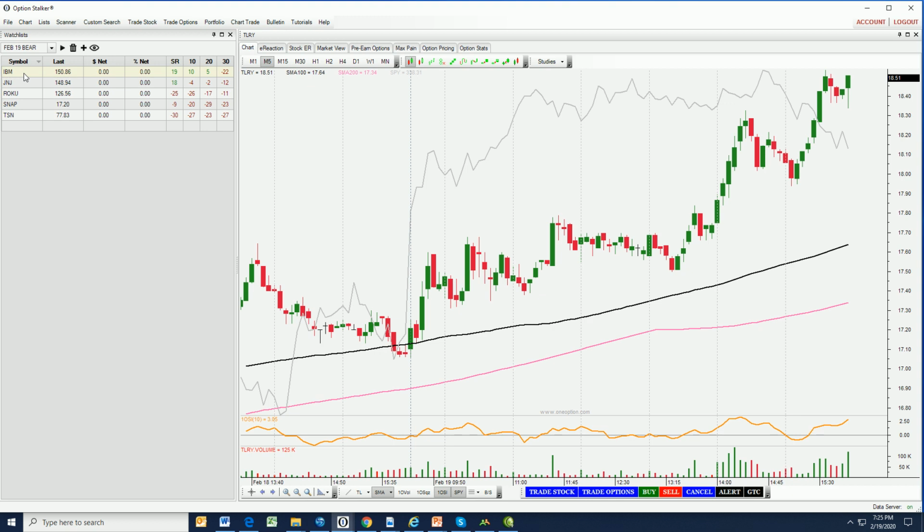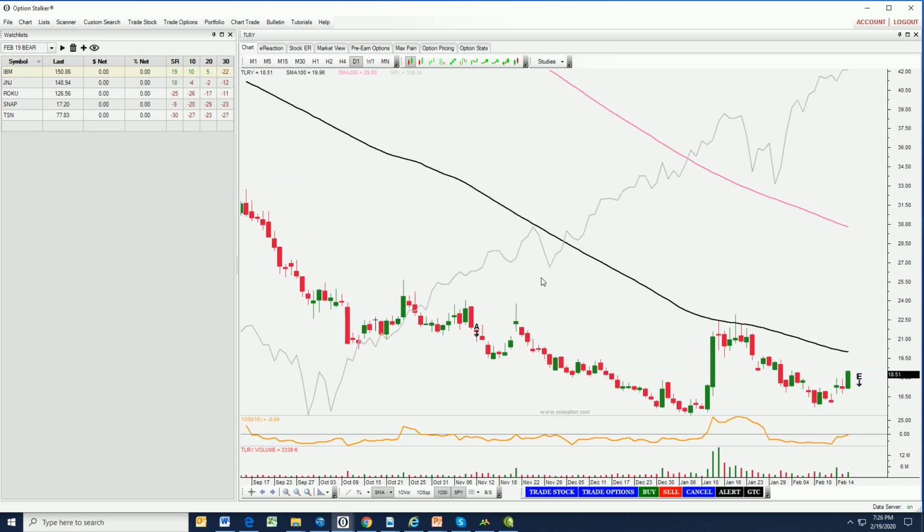You would be market neutral, maximizing on that time decay over the course of the next week, in some cases 2 weeks. So pretty hedged approach. But personally, I would do fewer call spreads than I would bullish put spreads. First on the list, IBM.